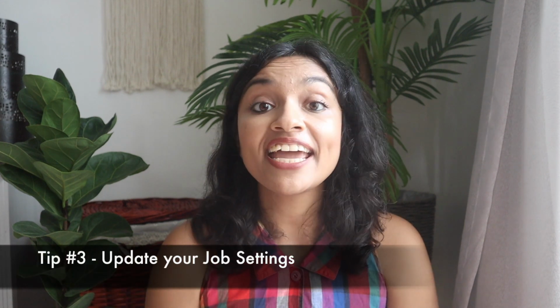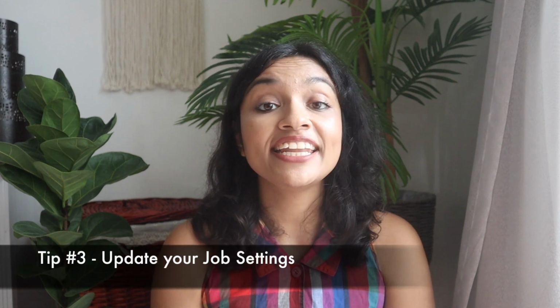The next thing that you need to optimize about your profile is your settings. So if you are openly and actively looking for work, then within the job settings, there's an option for you to update it to open to work. This thing is visible only to the recruiters. Your current bosses or your colleagues might not be able to see it, which is great because the recruiters, when they search for people like you, you will appear as open to work and they'll just reach out to you.